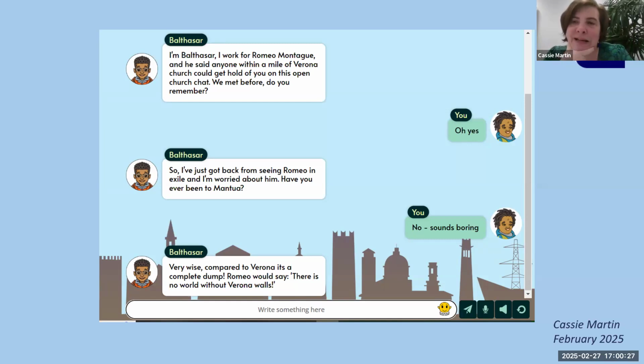The other thing I like about it is, as well as it looking reasonably contemporary and funky, it still uses the original text. So you can see at the bottom on this particular conversation, I've said, oh, Mantua sounds boring. And Balthazar thought, yes, as Romeo would say, there is no world without Verona walls. So it links back to the original text, as well as helping your comprehension of the story and the plot and the themes.